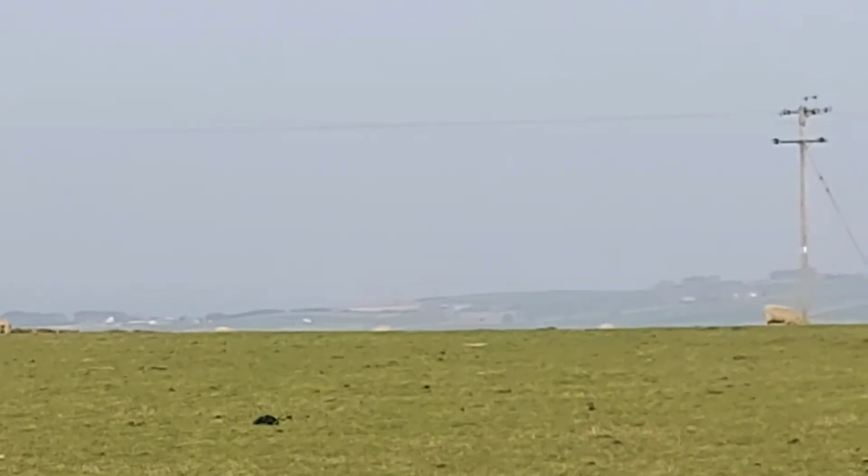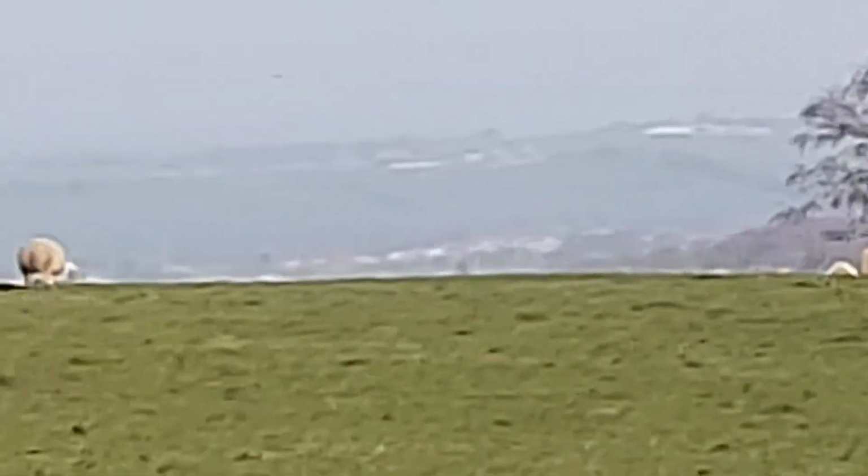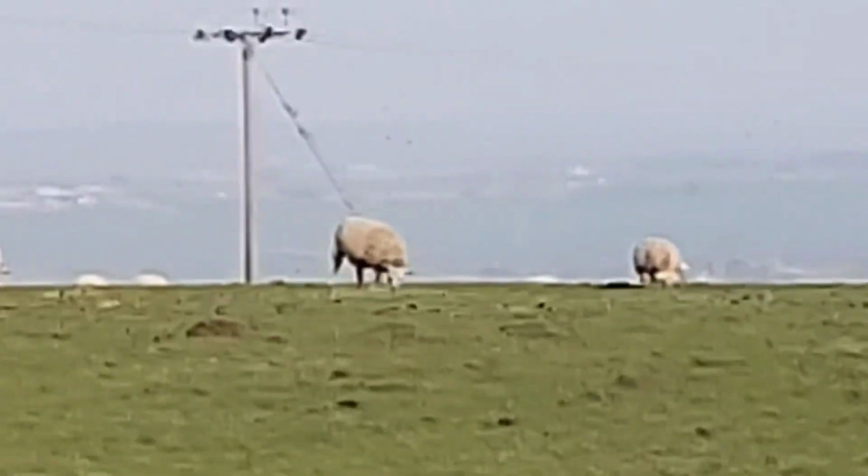Just get across back over this road and I'll show you how close we are. Hope the sun's coming back out. How close we are to Barnsley area. So, just stand on this bench and I'll show you across that way. There you go. That's looking over towards Barnsley. That's just in the distance there, look.